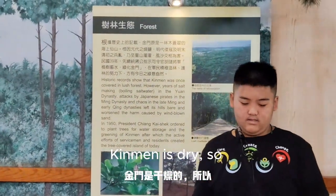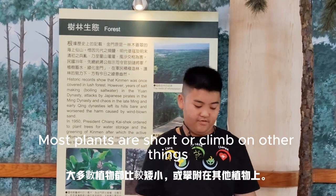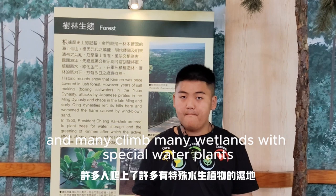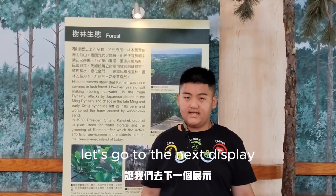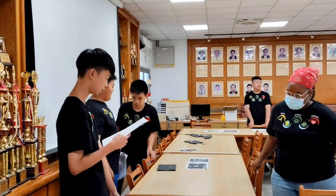Kinmen is dry, so there are not many tall trees. Most plants are short or climb on other things. The island has hills and many wetlands with special water plants. Let's go to the next display: plants near the coast.